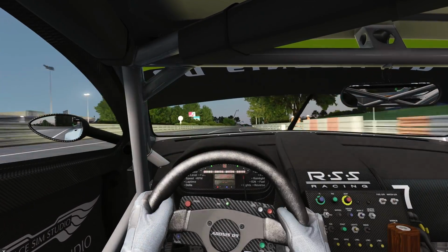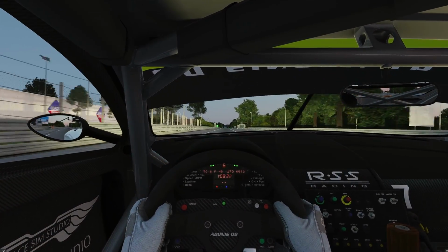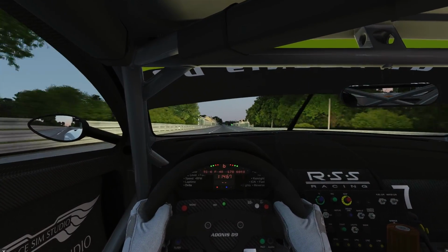I want more early 2000s, like mid 2000s, actually kind of even early 2010s Le Mans represented in Assetto Corsa, because for me, I don't know, it's just such a cool era.